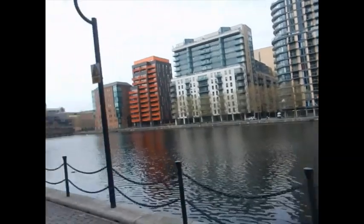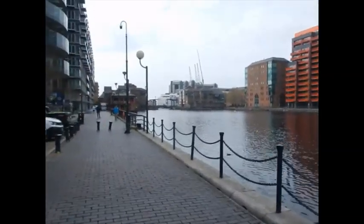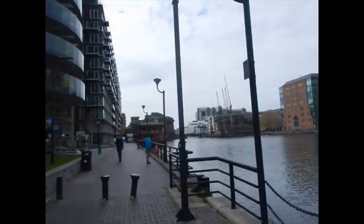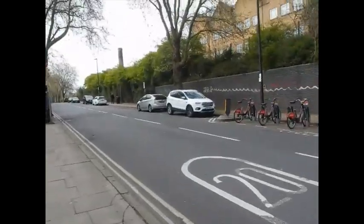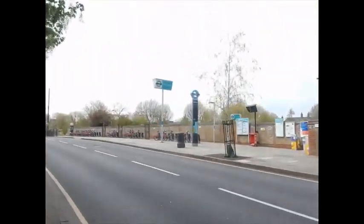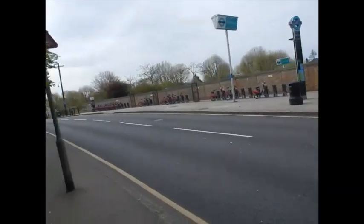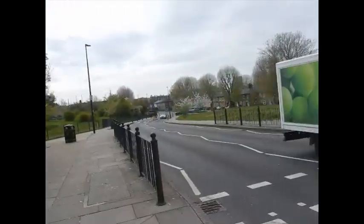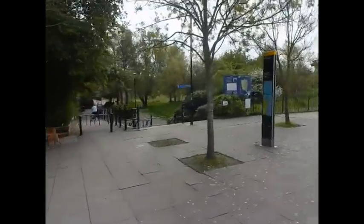Okay, more of the South Harbour here. Or Cross Harbour, I'm not sure of the names. This is the one that goes north and south on the Isle of Dogs. More bike rentals by this bus station here. Again, this is Mud Chute Station. You see more of the bikes here. Mud Chute Park.